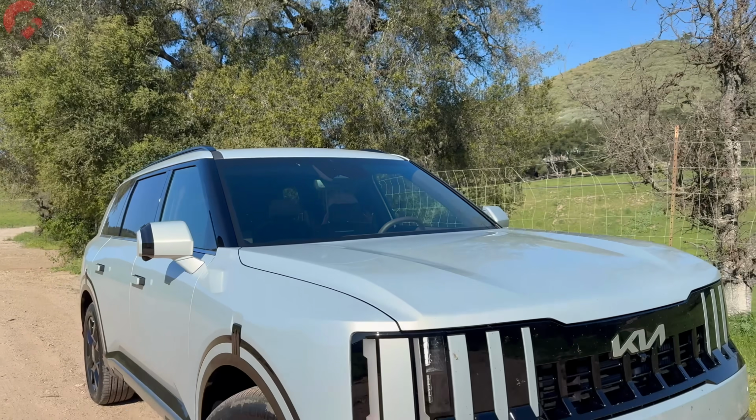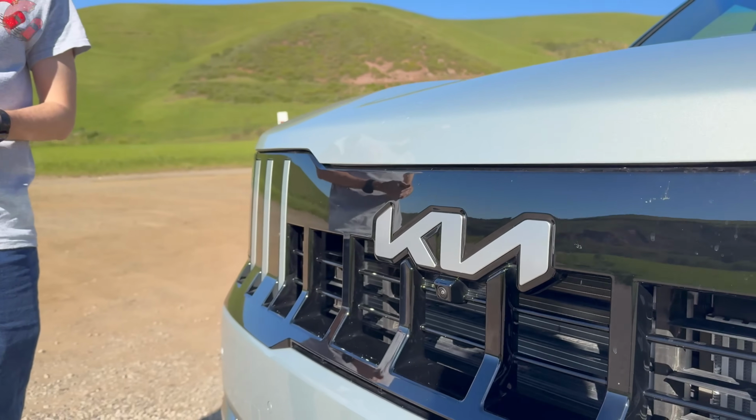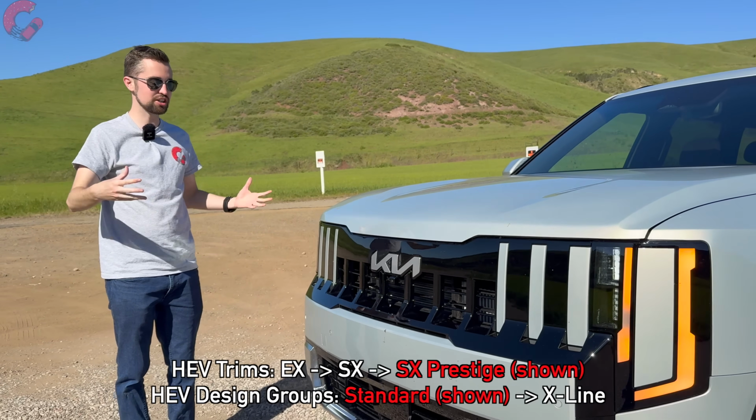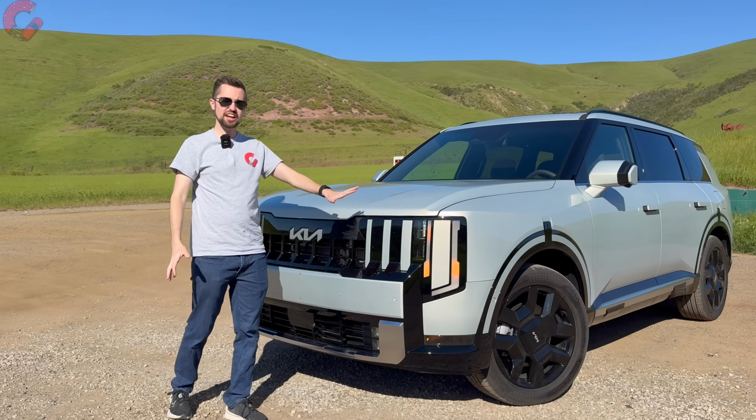Now for the hybrid models, you are going to have fewer trims to choose from. It's going to start at the EX trim level. You can also get an SX and SX Prestige, and again, you can also add the X-Line if you prefer as well. Now let's take a look at the headlights.